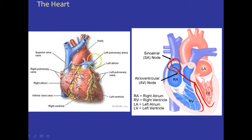Here is a picture of the heart, and this is a picture of it facing you. So the left ventricle is actually on our right. There's your left and right ventricle, and your atria are kind of hard to see. You can see the right atrium, and the left atrium is kind of in the back. You've got arteries coming off of the side, the pulmonary arteries and veins, where your lungs would be. And here is the aorta, which is the main vessel coming from your heart.